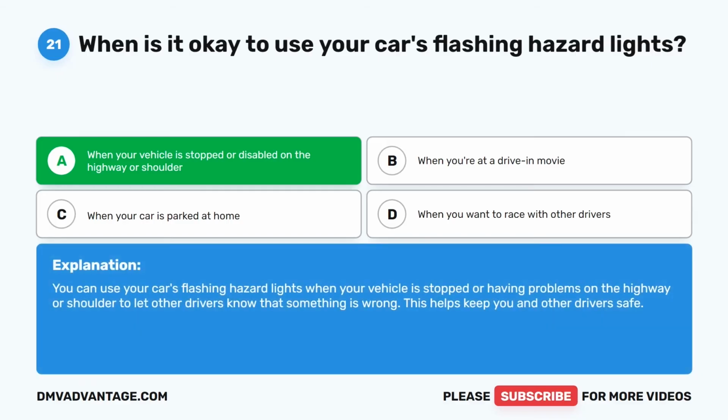You can use your car's flashing hazard lights when your vehicle is stopped or having problems on the highway or shoulder to let other drivers know that something is wrong. This helps keep you and other drivers safe.